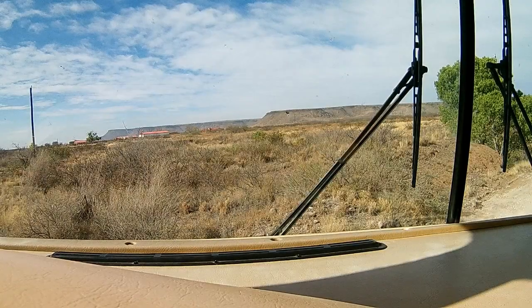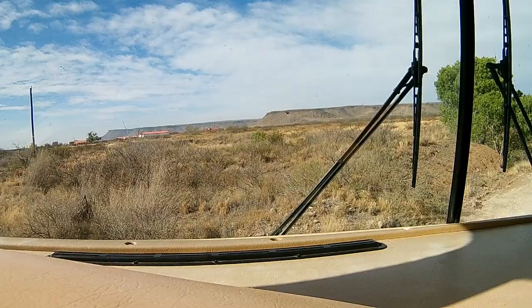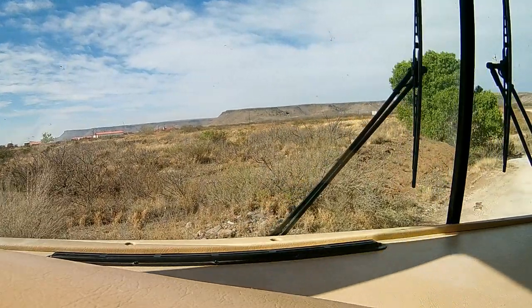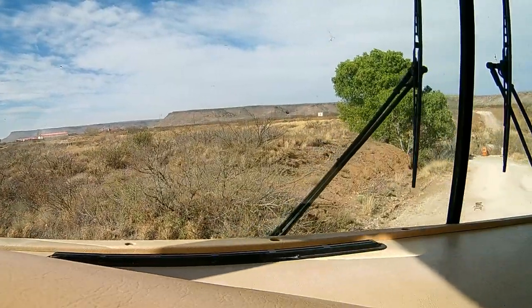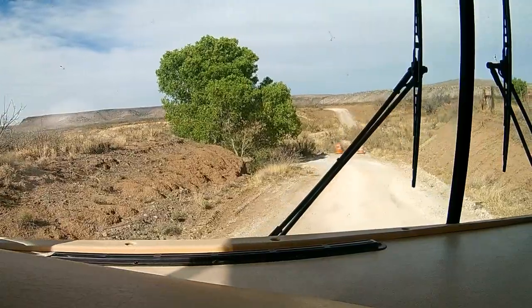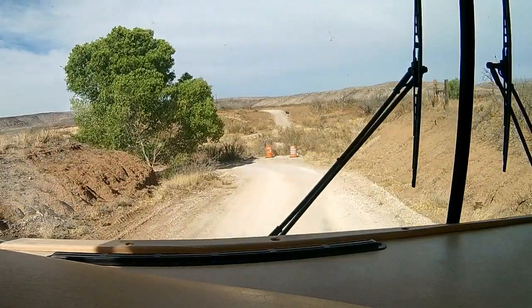We're leaving Elephant Mountain WMA, and I wanted to show you the RV going through that spot on the Jeep. I watched the video last night, and it didn't look all that bad with the Jeep. Well, it's not really bad with a Jeep. But an RV, different story.